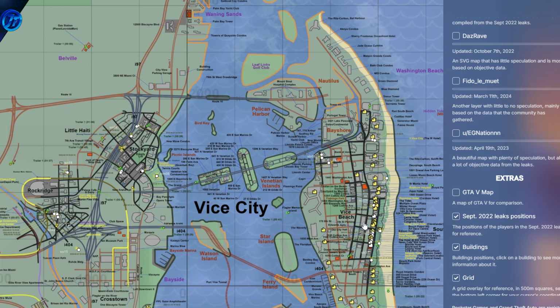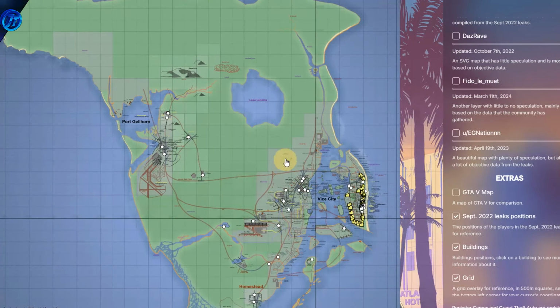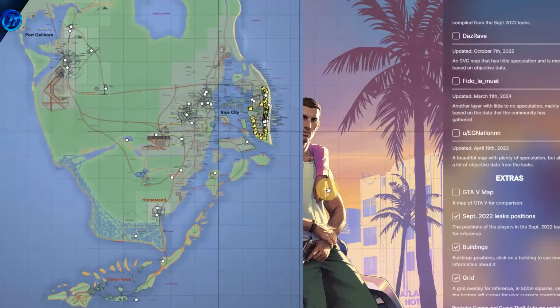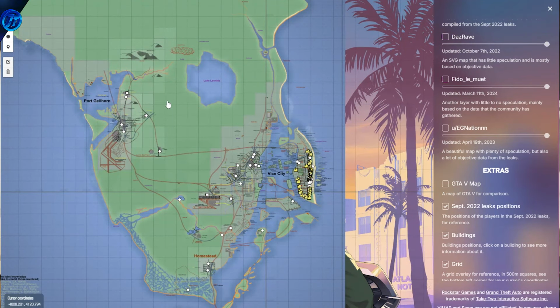But first, I want to zoom out for a quick second here and just give you a little bit of context. So we can see here that Vice City is on the east part of the map, and then we have Gator Keys down south, and then we have another town called Port Gellhorn to the west.